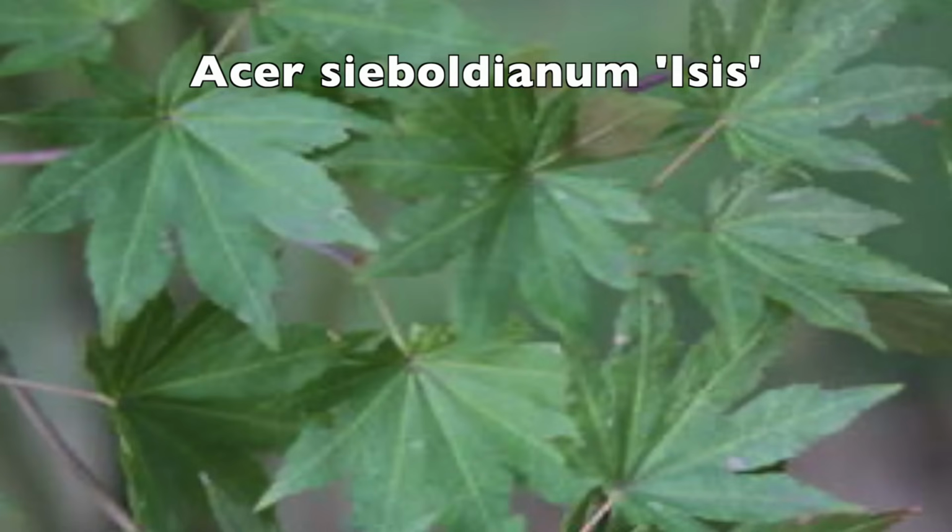So we've joked before that Dr. Brown, Acer palmatum dissectum, Dr. Brown's the best Japanese maple with the worst name. Well, there is an Acer sieboldianum Isis, which is actually, the name predates the Terra group, right? Like that actually is an Egyptian goddess.